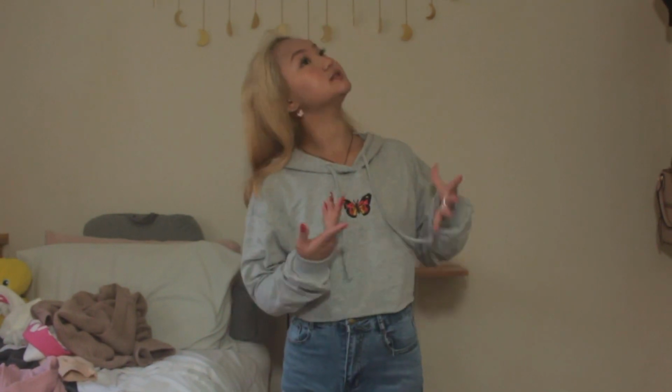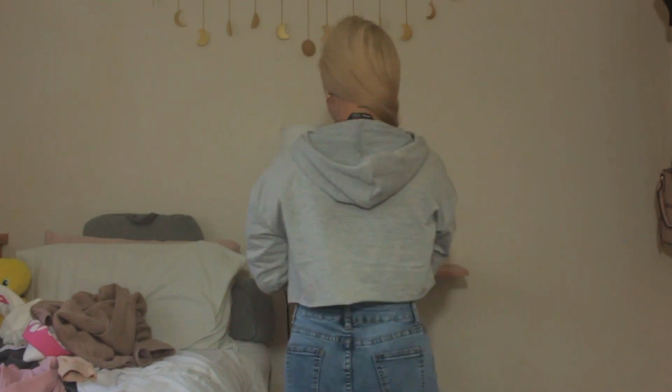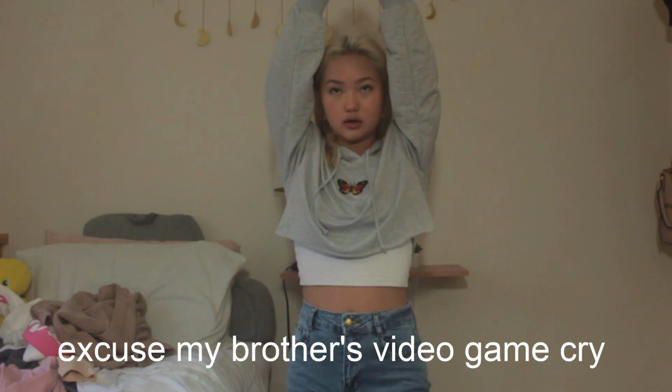Okay, so this is a cropped hoodie that I've already worn. This was actually the first top, or the second top I tried on after I received my Shein order. I do like it. It looks like it's pictured on Shein, and I love the butterfly right here. It also came in a set. I'll show you the pants in a bit when I get to trying on the pants for you guys. Let me just show you. I will give it a 10 out of 10 because I don't have any complaints about it at all, besides having to wear a tank top underneath it since it does rise up.